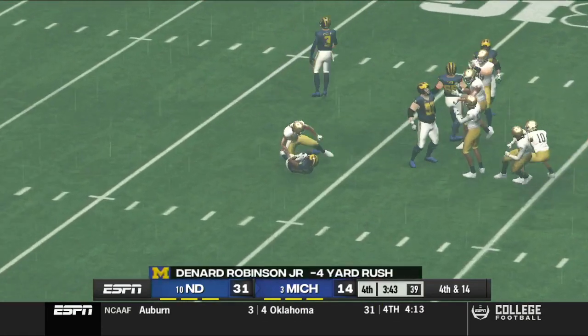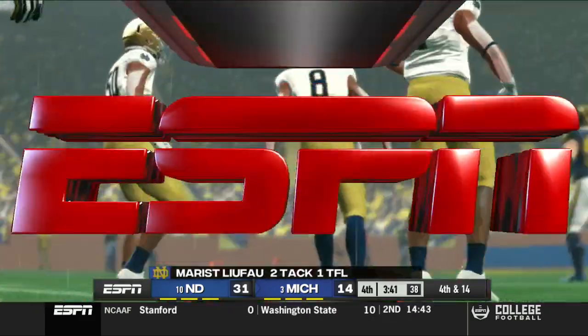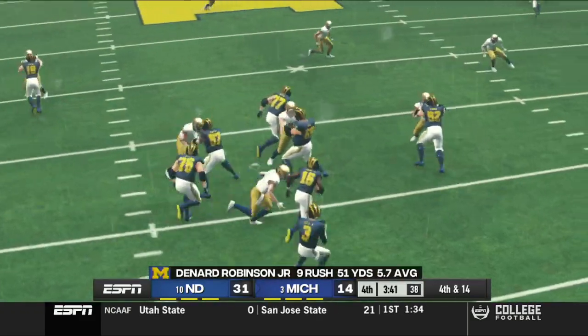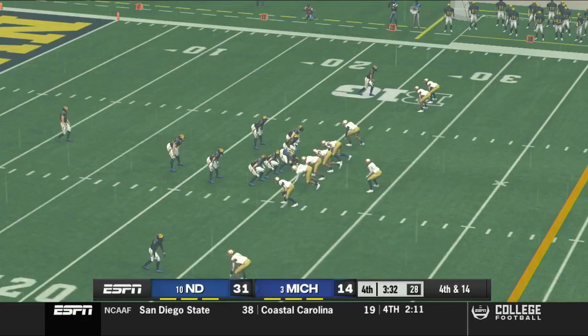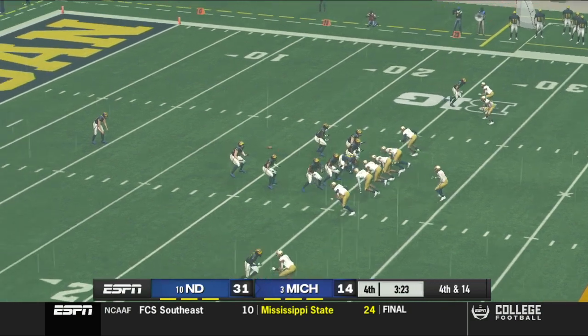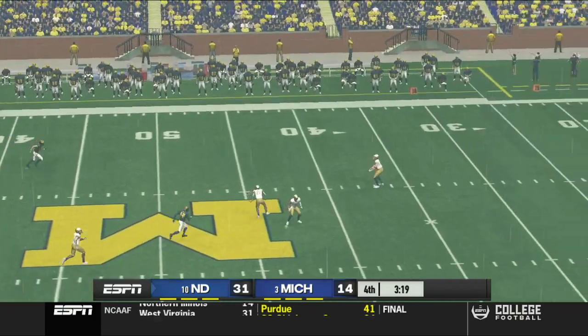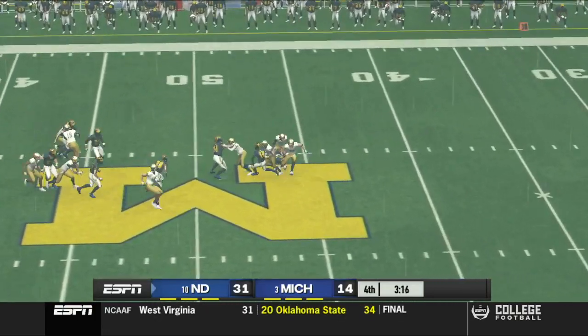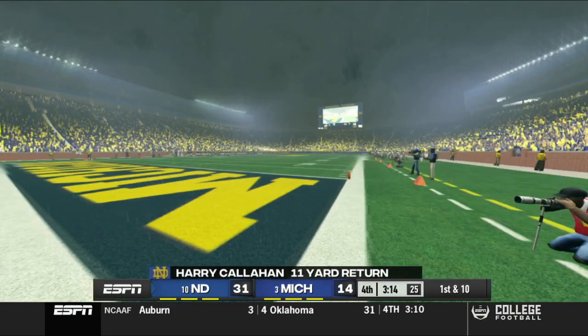They go to the ground, and he stops short. Loss of 4 yards on the play. That'll make it 4th and 14. Robbins awaits the snap. Goes at the 49-yard line.